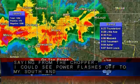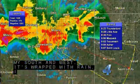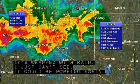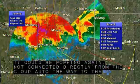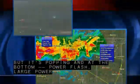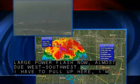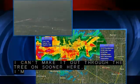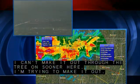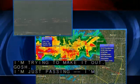Could be popping again, not connected directly from the cloud all the way to the base, but just popping and very violent at the bottom where it's popping trees. And a large power flash now, Mike, to my almost due west and southwest. I'm going to have to pull up here, I'm afraid. Mike, I can't make it out through the trees on Sooner here. Trying to make it out. Gosh, I'm just passing, I know I'm south of 34th, what are the streets, buddy? I come up to Indian Hill, I believe.